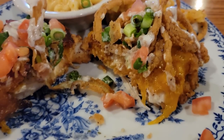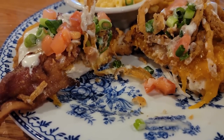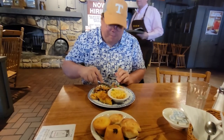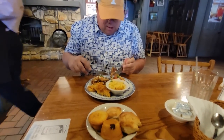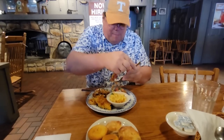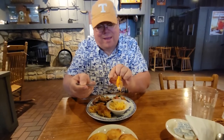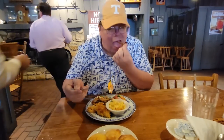Cut that chicken in half, and yeah, it looks really good. You can see all the different layers in there. It looks good. It smells really good. I got a big old piece of chicken on there. Kind of hold the fork. Big old piece of bacon. Look at the bacon on there. Looks good. Yeah, the chicken looks really good. It looks good. Really good.